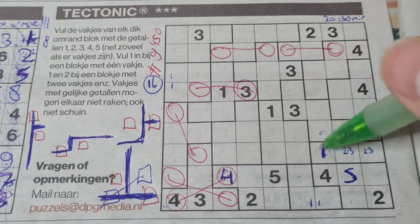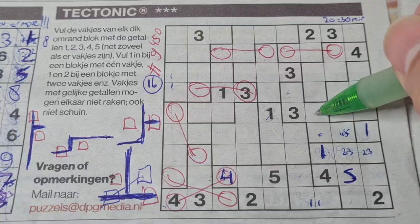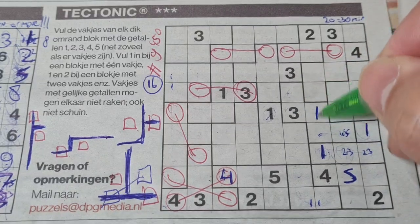These two boxes, surround one, can be one. That box can be one. So one box left for the one in this W area shape, supposed to be here.